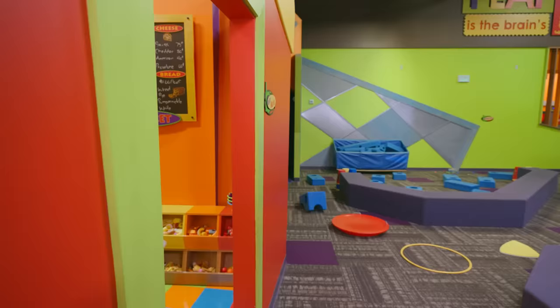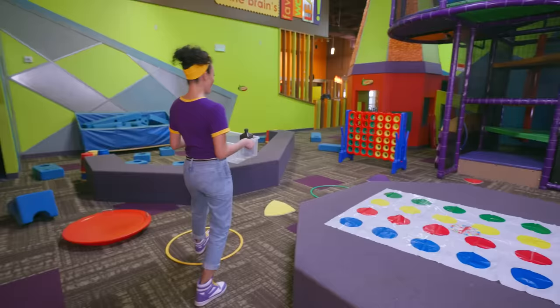Okay, let's keep looking for more items for our science experiment. Whoa, there's a lot of fun things in here. Come over here.